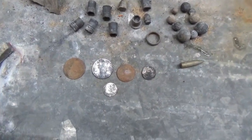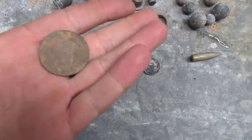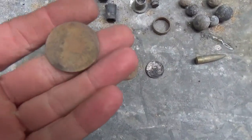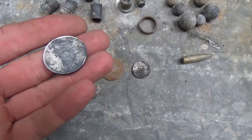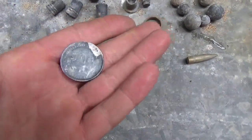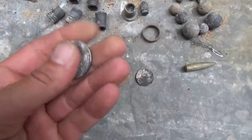The coins. I'm quite impressed with these. We do have a George V penny, 1921. You see the date at the bottom. I cleaned up the sixpence. Not sixpence, the florin. It didn't come up too bad. That's as much as I'm going to do. I'm not going to do any more, I don't want to ruin it.